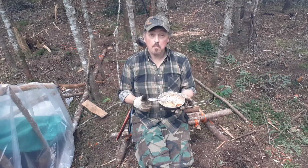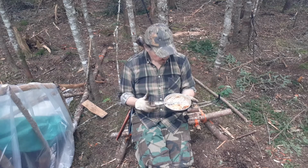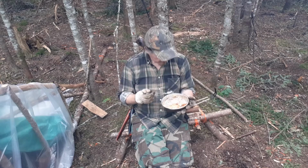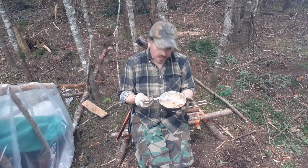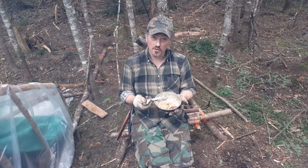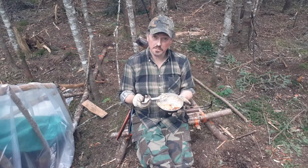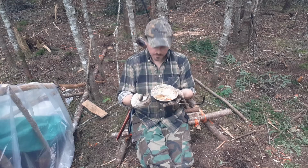You can get dried corn from your local Scoop and Save type of store, bulk barn. And all you got to do there is just boil for a bit, rehydrate it, and then throw it right into the frying pan. So you got your dried corn. I do it a lot with chickpeas too, actually. You can get dried chickpeas and do the same thing.